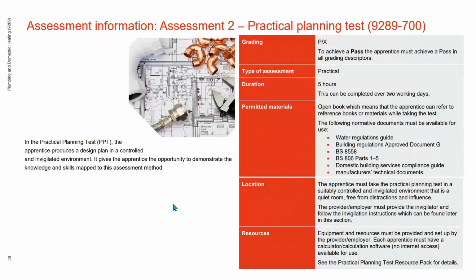Practical planning test: again, this is the same that we've seen across all of the routes within the 9289. It's the same practical planning test. 5 hours must be completed over 2 working days.